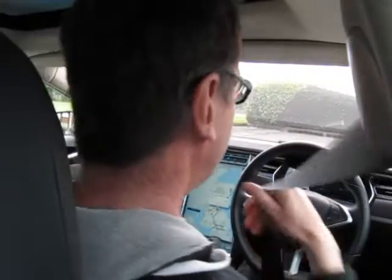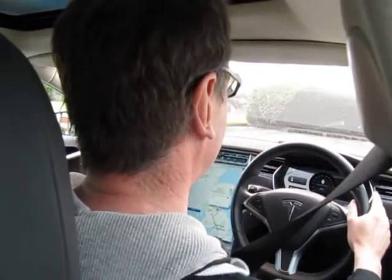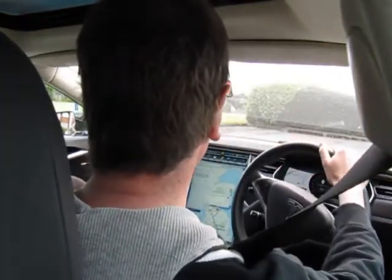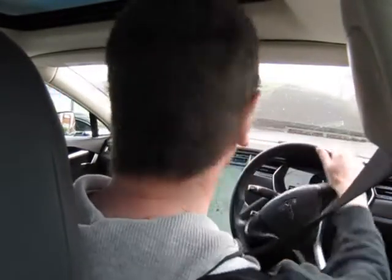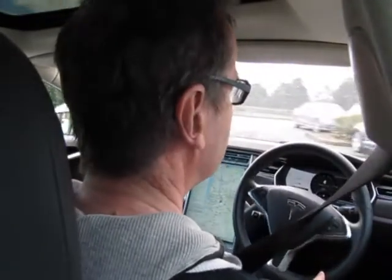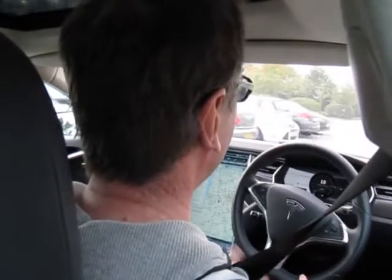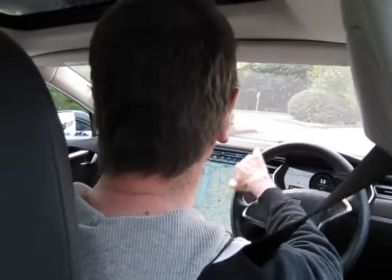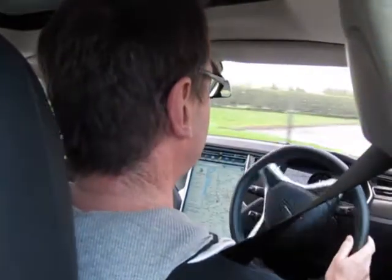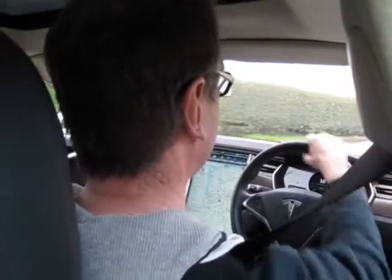So, I've just unplugged the supercharger and we're off. Resume. Okay. So, it really is that simple. I'm up to 214 miles. So, yeah, 134 miles to Gretna, by which time I shall need to stop again. But it is just immense.